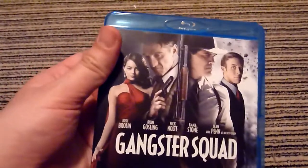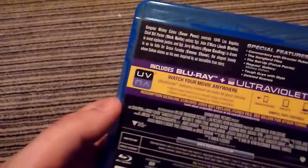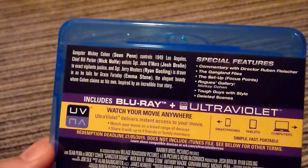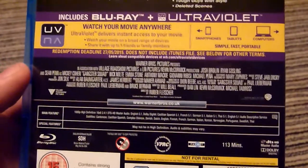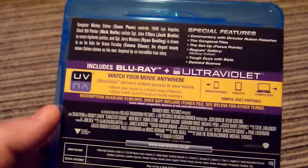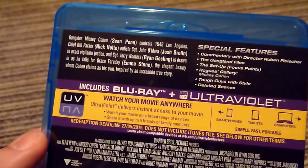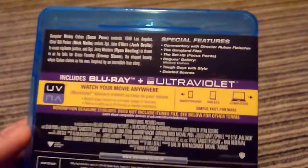Next one is Gangster Squad. Thought it might have got a steelbook release, but it hasn't. Few reviews of this film haven't rated it very highly, but I do like these kind of films anyway, so I thought I'd buy it. I have seen bits of it, trailers and stuff, so I'll try and make my own mind up. And I don't think I'll be disappointed with this. It may not be the best thing ever, but I expect it to be fairly good.